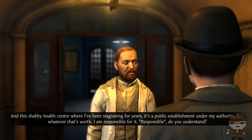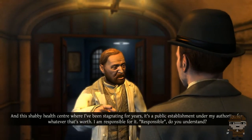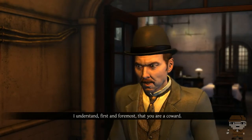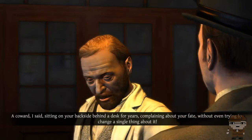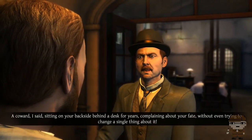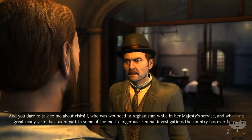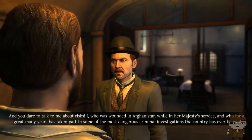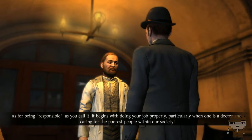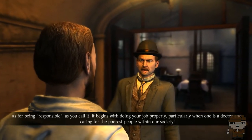And this shabby health center where I've been stagnating for years, it's a public establishment under my authority, for whatever that's worth. I am responsible for it. Responsible, do you understand? Of course I understand, Grant. Good. I understand, first and foremost, that you are a coward. What? A coward, I said, sitting on your backside behind a desk for years, complaining about your fate without even trying to change a single thing about it. I won't allow you. And you dare to talk to me about risks. I, who was wounded in Afghanistan while in Her Majesty's service, and who, for a great many years, has taken part in some of the most dangerous criminal investigations the country has ever known. But as for being responsible, as you call it, it begins with doing your job properly, particularly when one is a doctor and caring for the poorest people within our society.